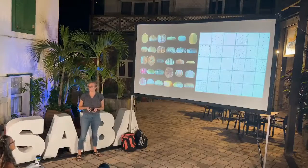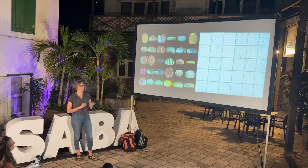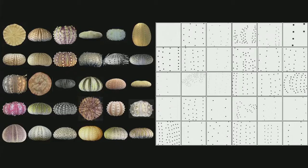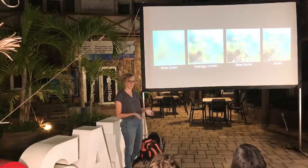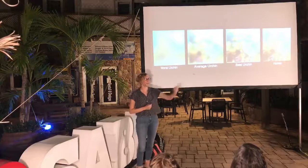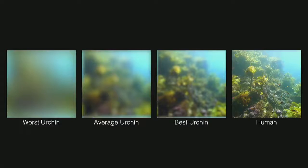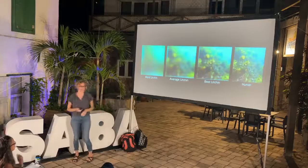So I looked at 33 different species, and we took photos of these animals and quantified the dot patterns that their spines create. On the right, you can see the dot patterns corresponding to each species, and you can see that some have very small, tightly packed spines, and some have spines that are very far apart. So we're able to quantify the distances between these spines and estimate resolutions. When you look at the whole range of estimated resolutions for urchins, we find that our best urchin actually does pretty good. I would be happy with that if I had to swim like that underwater. Our worst urchin doesn't do great, but it's trying. It can at least still see that corner of the reef.